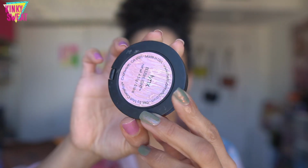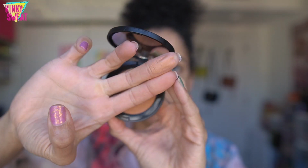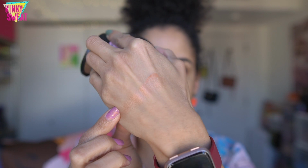So really excited to get into that, as well as their blush lights, which are a little different than their matte blushes. This has actual shimmer, and I say shimmer because maybe it borders between shimmer and satin, but it does have a bit of radiance when you apply these powders on your cheeks as opposed to the exclusively matte blush formulas.